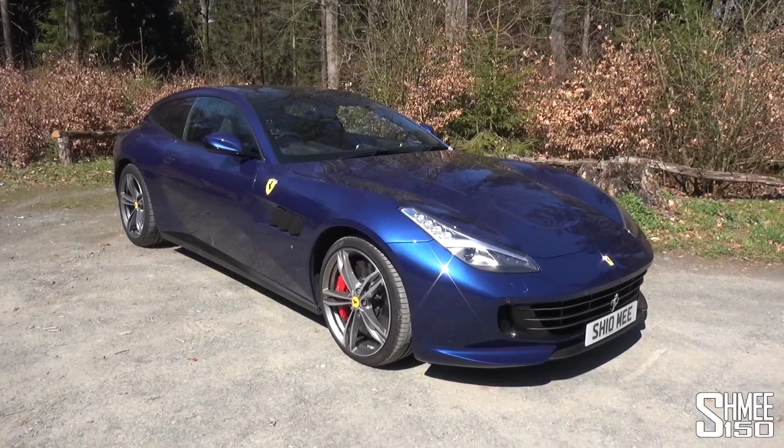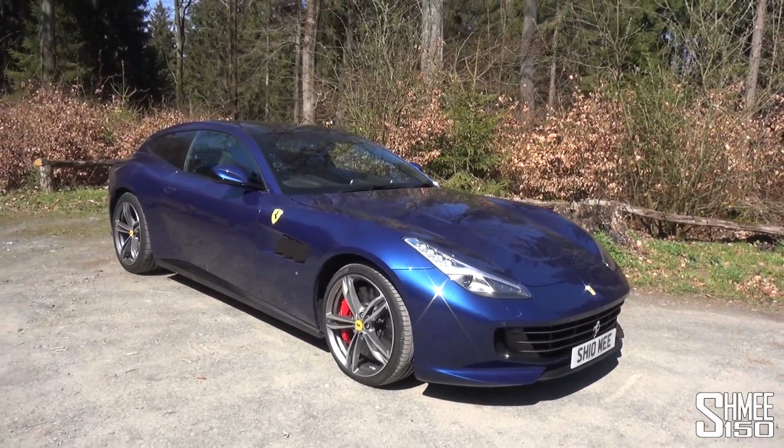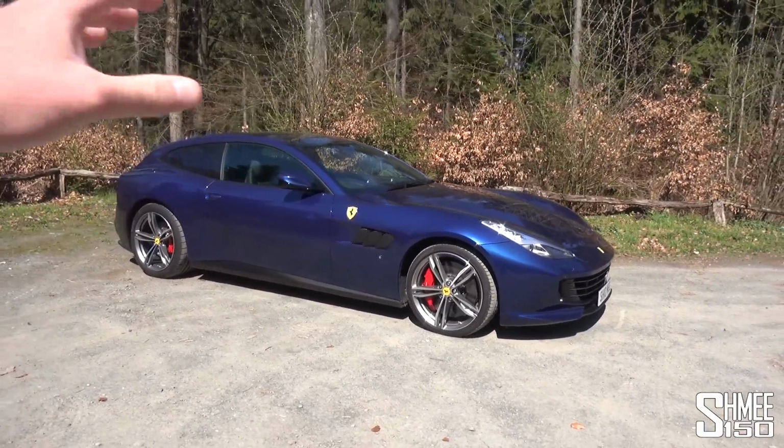So I called the car earlier beautiful, and in today's sunshine I think that is very much the case. The spec is quite similar to my previous FF. The paint colour is Ferrari's traditional, historic, iconic paint colour, Tour de France blue. It's available across the range on all sorts of different models, and I think it suits the shape of this car very well.